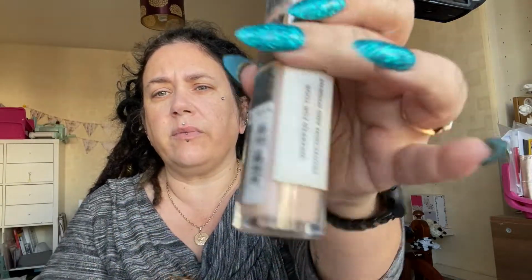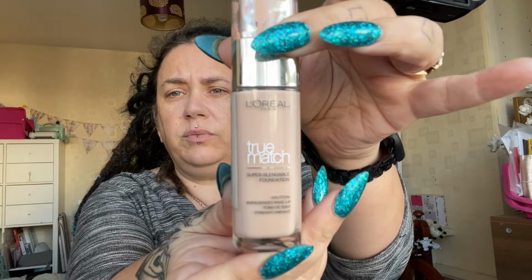After this, I then go in with my L'Oreal Paris True Match Super Blendable Foundation. What colour is this? I think this was Rose Porcelain. Yeah, this is Rose Porcelain. It's nice. I've had it for quite a while. The only thing that bugs me with foundation is you never know how much is left in the bottle. Even if you leave it standing for a few days, it doesn't ooze back down.